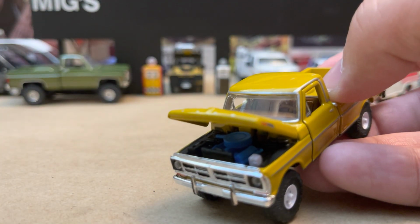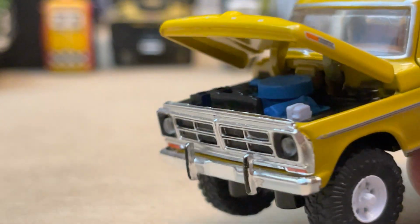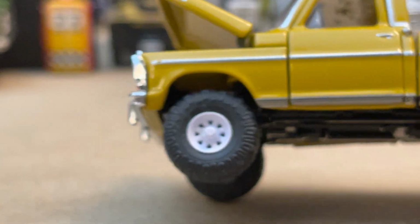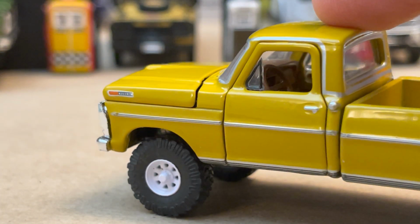Let's take a zoom. See if we can get in some of that detail. Also, the grille, no blemishes. This was actually constructed very well. I didn't have to tune this up at all. A lot of times I have to take these cars apart and fix them. But this one was very nice. It's got that big, thick Ford cab that they had.